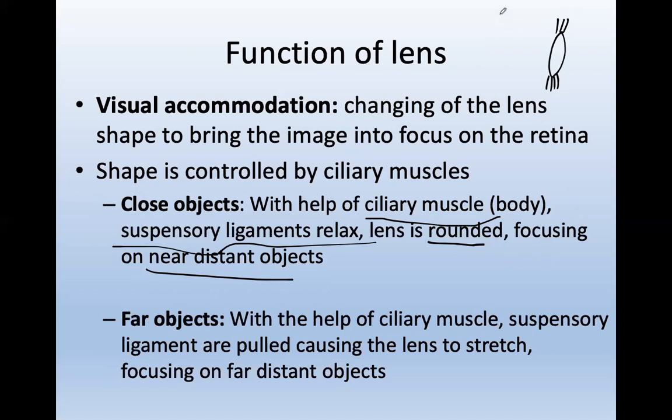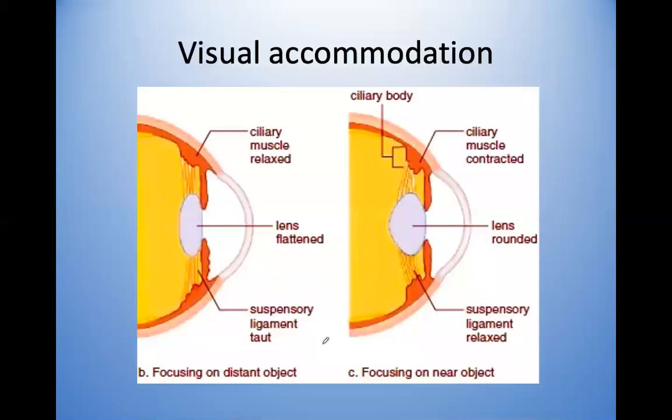But if I am pulling on these suspensory ligaments, my lens can become really thin, and when it becomes thin, it allows me to focus on far distance objects. So here's a depiction again. Look, strings are really tight, right? Lens is stretched. Look at the thickness of the lens, not that thick. Ligaments are loose. Lens is rounded, allowing you to focus on near versus distant objects. This is known as visual accommodation.